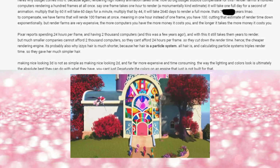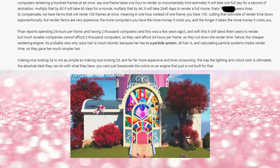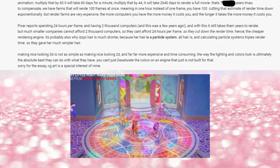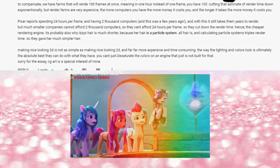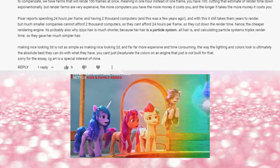It's probably also why Izzy's hair is much shorter, because her hair is a particle system. All hair is, and calculating particle systems triples render time, so they gave her much simpler hair. Making nice looking 3D is not as simple as making nice looking 2D, and far, far more expensive and time consuming. The way the lighting and colours look is ultimately the absolute best they can do with what they have. You can't just desaturate the colours on an engine that is not built for that.